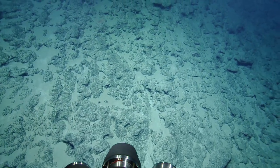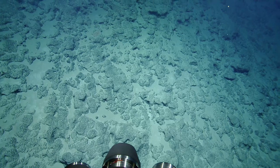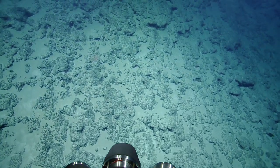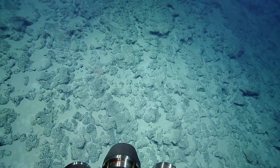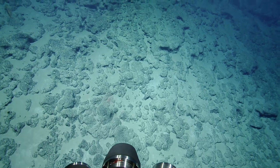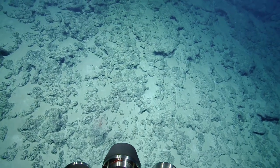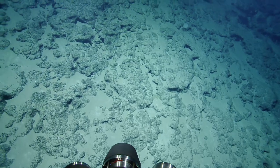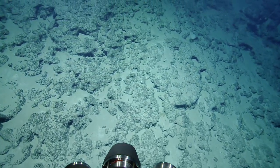So the spiral coral is Iridogorgia. The other one, the yellow coral, was a family of corals called Paramuriceae. And this last one was collected a lot of times, but is still a species pending to be discovered and described.